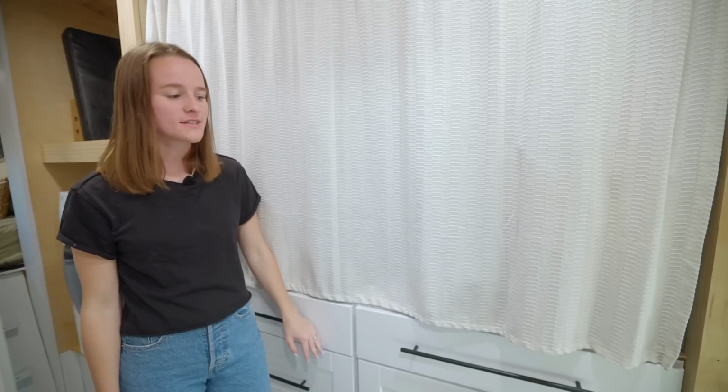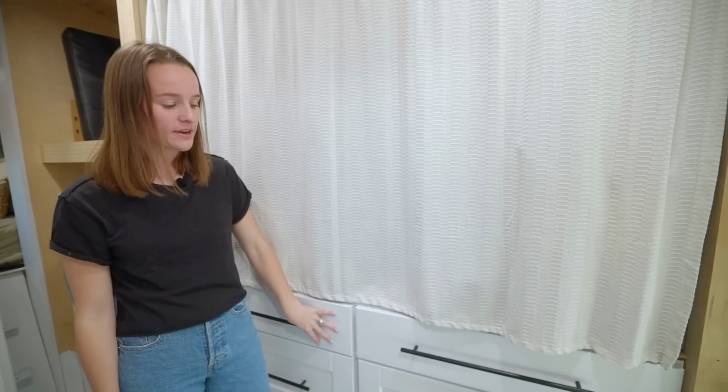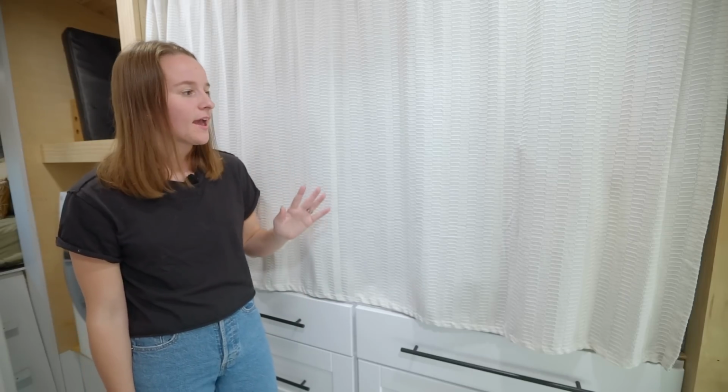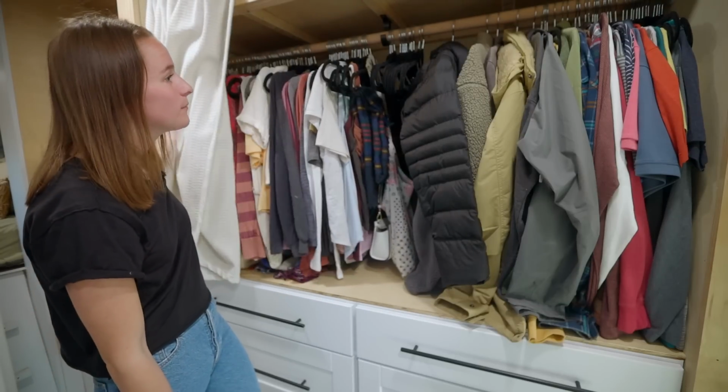So now we're at the closet. For this area, we actually have pots and pans drawers that match the rest of our kitchen set. Again, we didn't really want to mess around with building our own. So we ended up seeing how our clothes fit in our kitchen, and then just went to Home Depot and picked up some more of these, and it was installed within like 3 hours. It was super easy. And then up above, we actually have a pretty big closet.